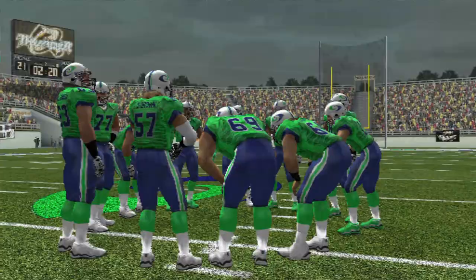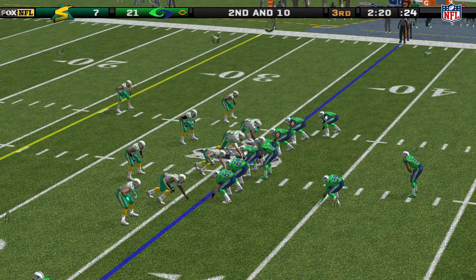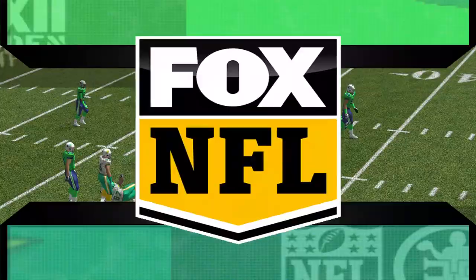Second and 10. Ball on the 36-yard line. The visiting team with a four-man front. He hands it off. Number 50 is there on the stop at the 34-yard line.